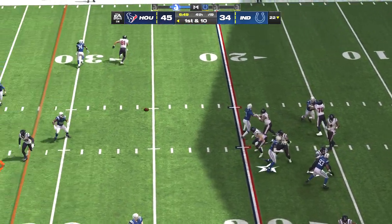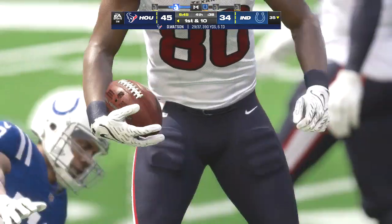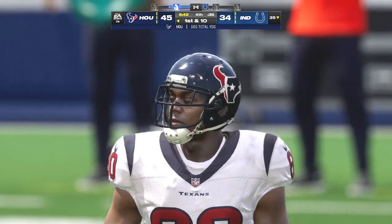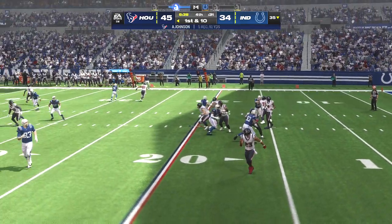Now a first down throw. Watson. Johnson with a completion over the middle. And he's brought down, getting this one up to about the 35. Give him 13 yards on the opening play of the drive and also give him a first down.